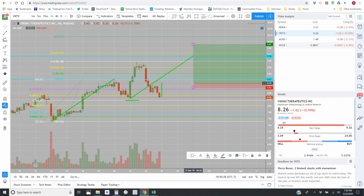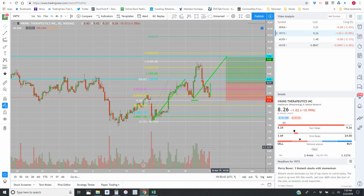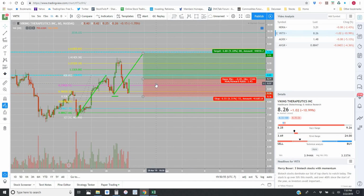Now you're looking at an entry at 870 with a stop right there at 816, and then you'd be peeling off at, say, maybe about 951. So now your risk reward is what? Is about 1.5 to 1. You're risking a little over 6% to almost 6.5% to the downside, while looking to gain 9% to the upside. So you could do it that way.